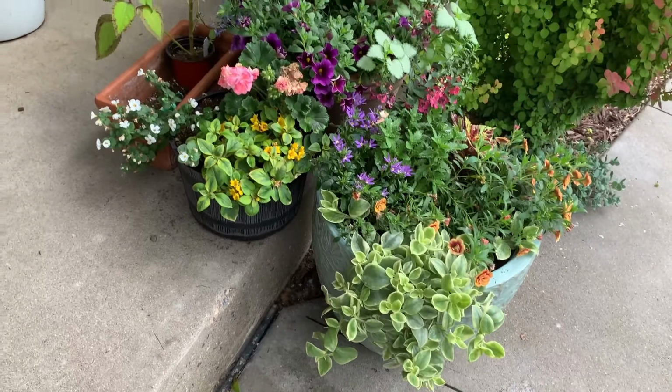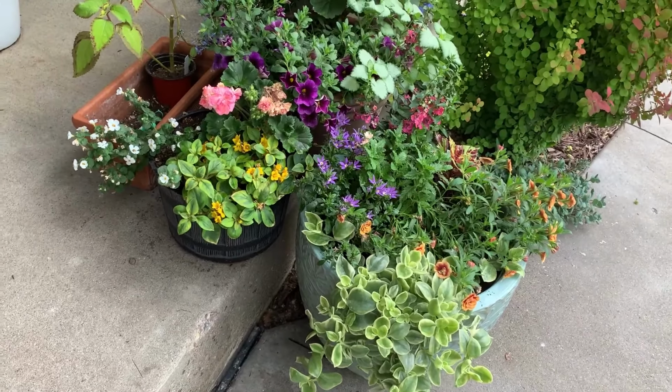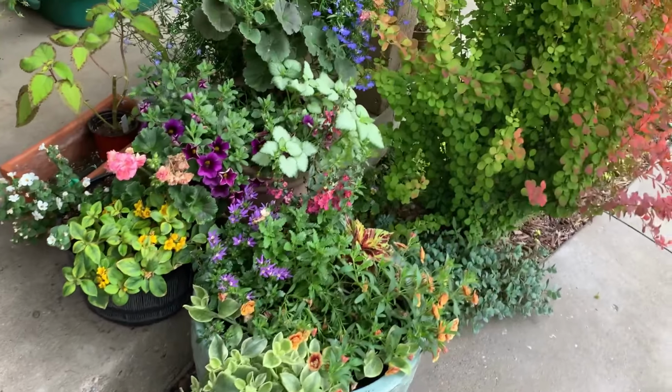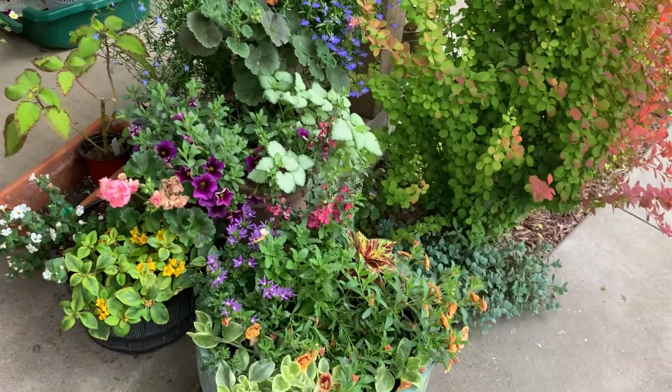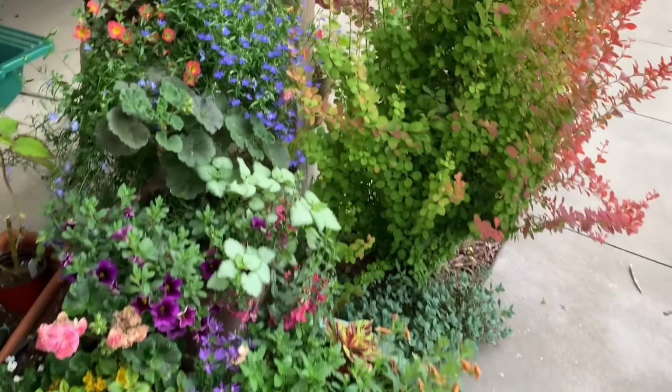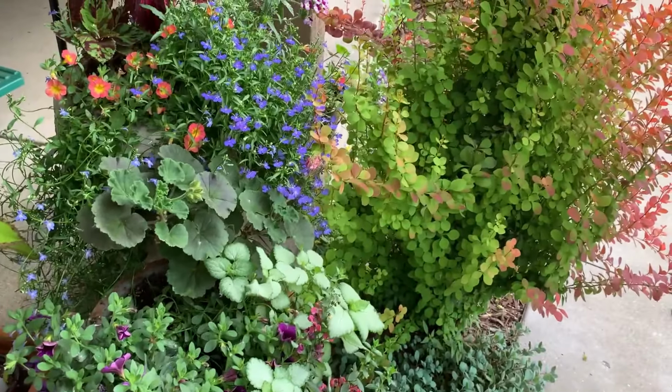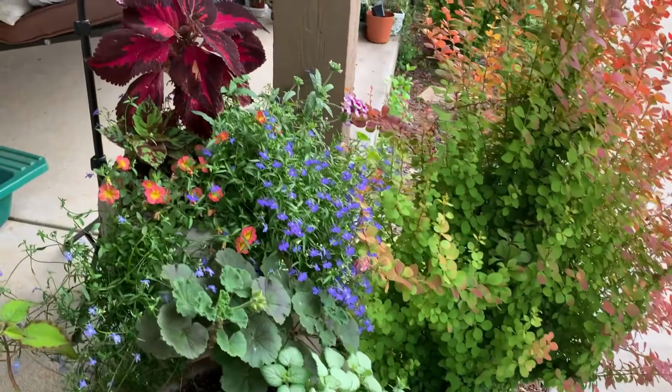You know, I work full time. I have a regular job, and when I come home I work maybe 2 hours here, 2 hours there. Sometimes I feel like I don't have time, you guys, but I do love gardening.